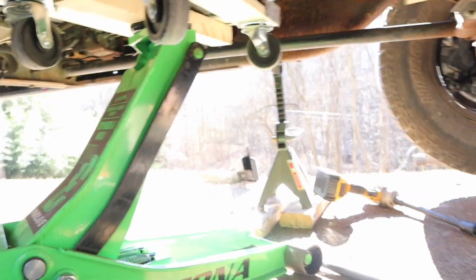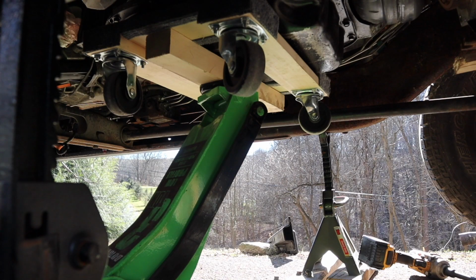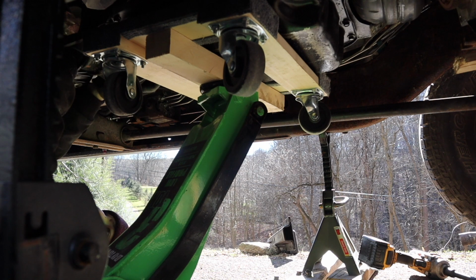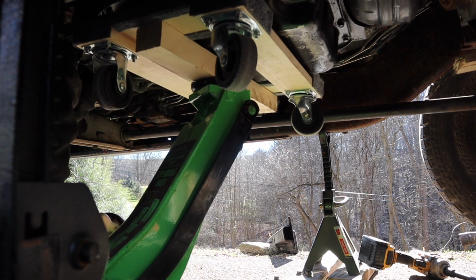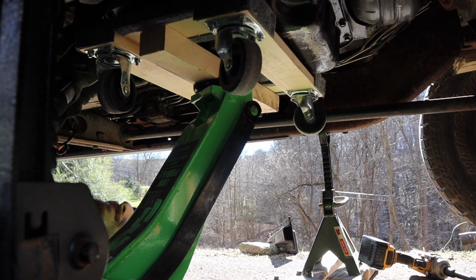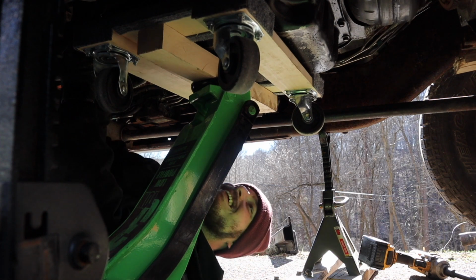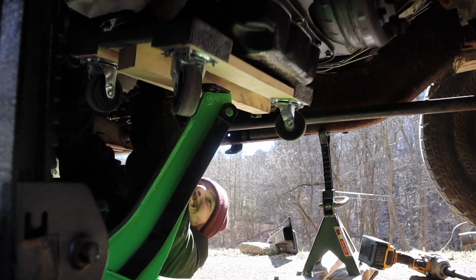So now it's about wiggling it out of there and lowering it down here on the ground. Get under here and grab a hold on the tail, and it should just kind of pop right out of there, I hope. Alright, yep, I felt it. I think I got this thing pretty well balanced as well.